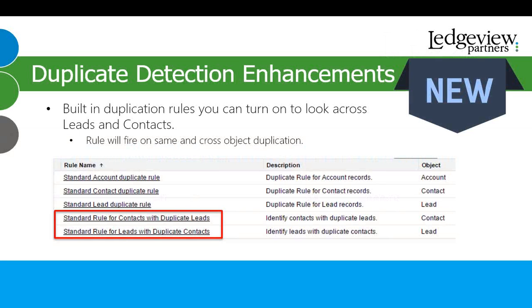It's no longer in the data.com piece of the menu, but there's a whole duplicate management piece under data management in the setup menu. They've gone and expanded that functionality. So in the past, you could set up rules that would cross-check their own objects. So you could say, I want a lead rule that looks at leads. I want accounts to look for accounts, contacts.